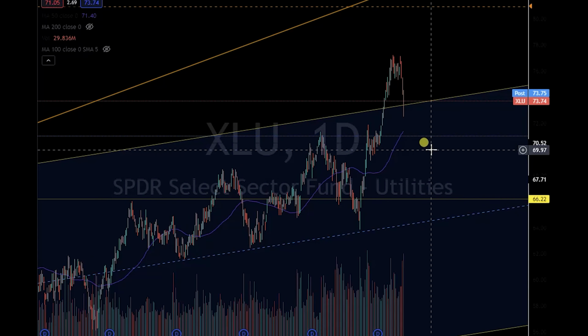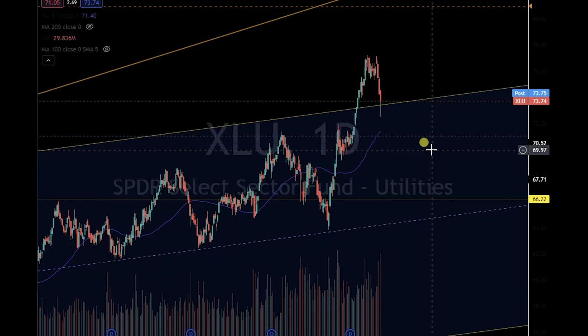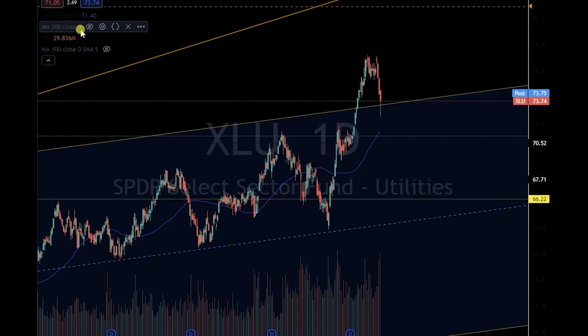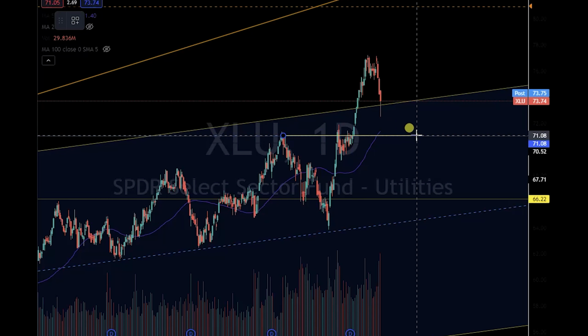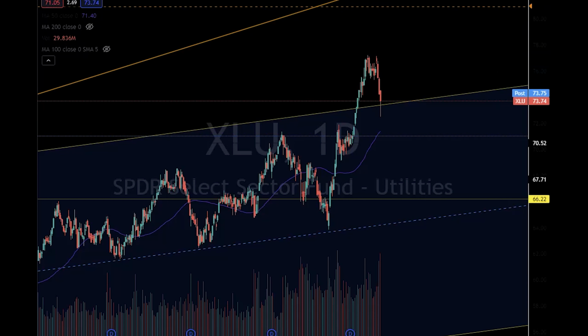Let's see if it's a weekly topping tail. No, there's no real topping tail there. So again, utilities had a nasty sell, but they were certainly overdone. It'll be interesting to see if these continue to resume its upside bullish momentum. I'm probably in the camp that utilities do come back down to this level here, which will coincide with the 50-day before it could potentially start making higher highs.